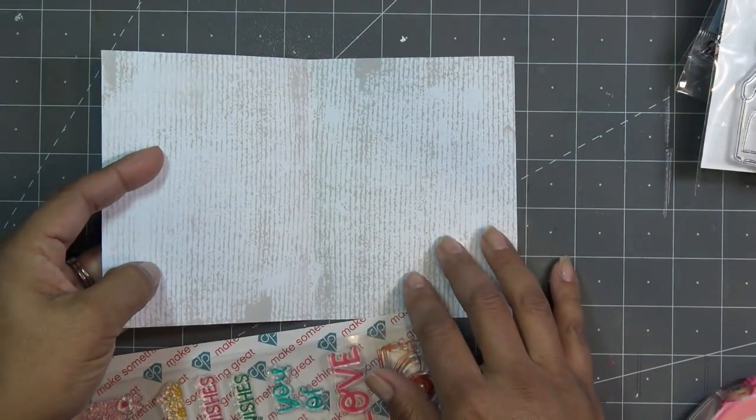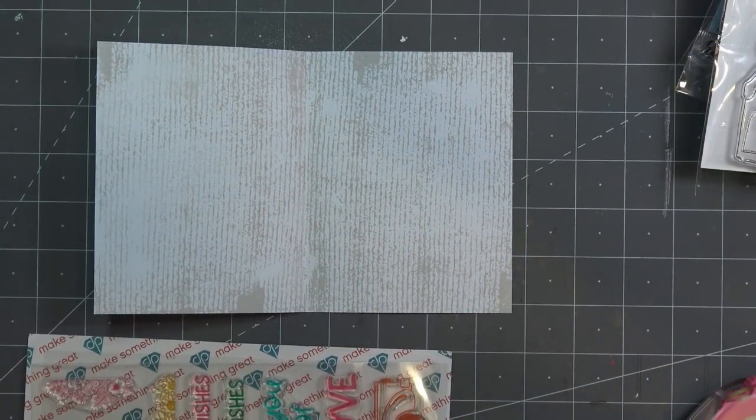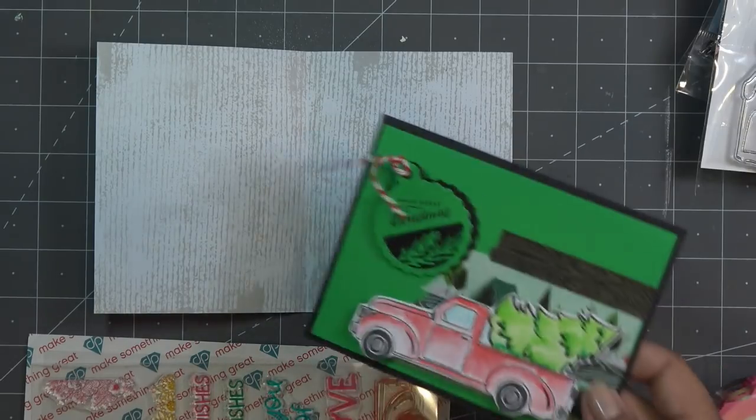So you know what? This might go inside the card I made the other day for, oh, where is it? Hold on, let me see if I can find it. The one I made for the, I'll find it. Oh, here it is. The one I made for the Diamond Press kickoff.